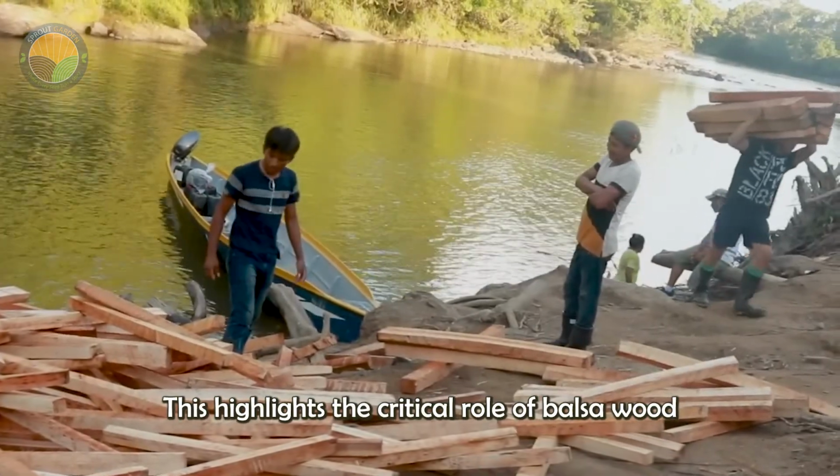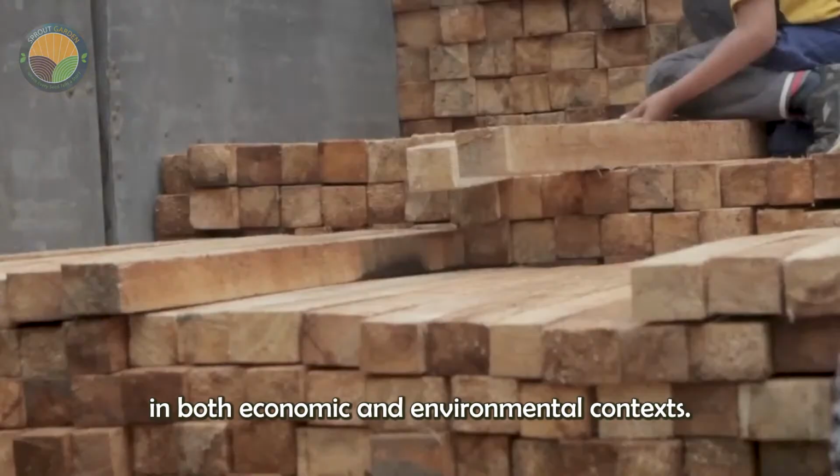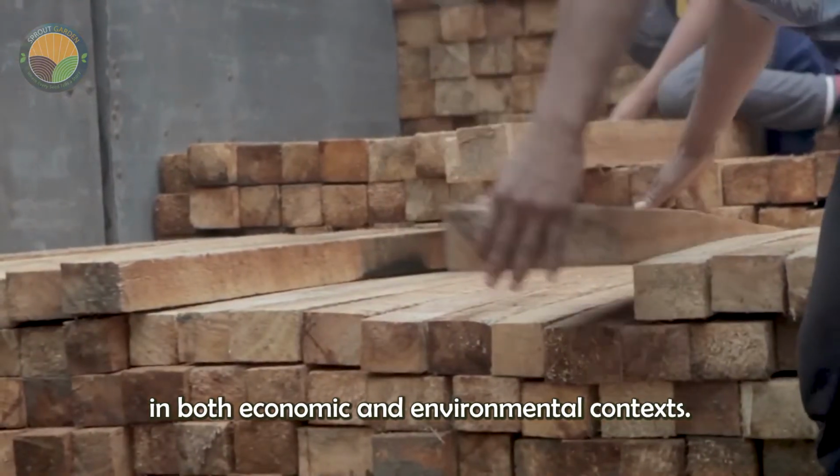This highlights the critical role of balsa wood in both economic and environmental contexts.